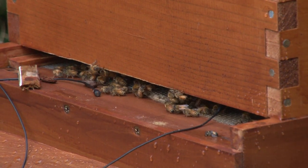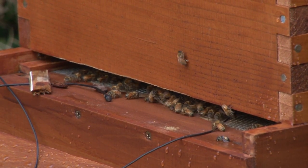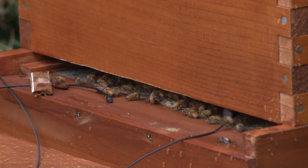We put a microphone right at the entrance of the hive because you can hear as the bees begin to wake up. I think right now it's pretty early, so they're still just getting out and about. They're starting to shoot out and hunt for pollen and nectar and things like that to bring back into the hive to convert to honey for their winter stores.